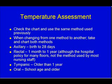And then school age and older, they do oral temperatures. And those are generally a digital thermometer at the end of the bed that's for that patient only.